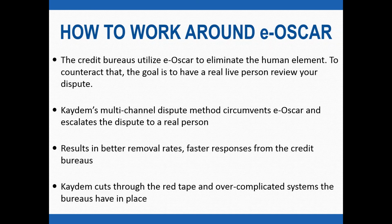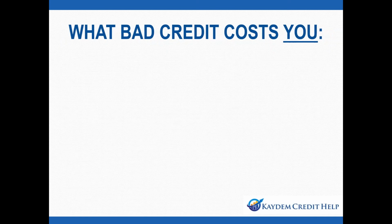And that's a really great point, Mike. It's really how we use what we do to cut through the red tape and the overcomplication that putting this system in place has created, is using those multiple channels. I really can't stress how important that is. And that's why we do it, because like I said earlier, we have to get these items removed for our clients at Fund&Grow.